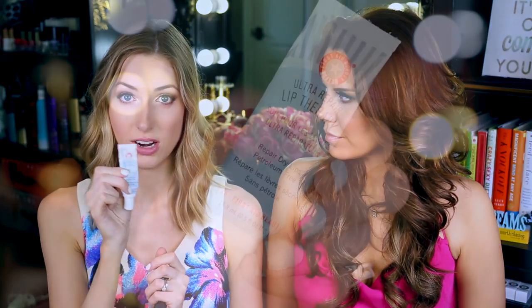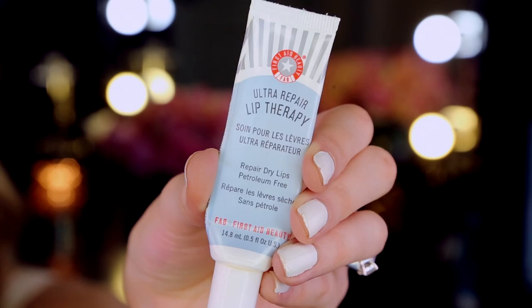I go through these phases where I don't see anything else in my collection. I'm like, this one again. It's on repeat right now. And then I have my Ultra Lip Therapy First Aid Beauty product. It's almost out, and I'm so sad, I need to go get a new one. This is really good for dry lips, especially off planes. I really like this one.